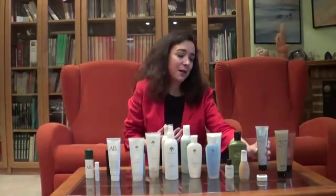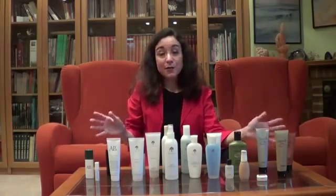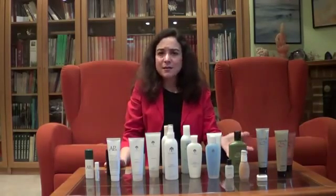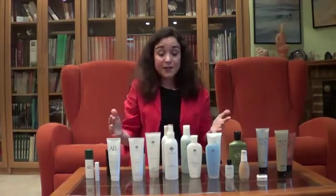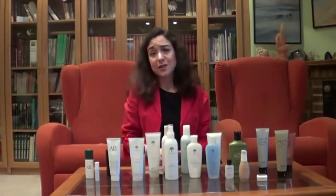Now, I have been using these products for 5 years, and whether I was doing the business or not, I would still be using them because I totally love them, and I haven't found anything else out there that is so effective and feels so good on my skin. Besides, the prices are very, very convenient because they will last you for such a long time.